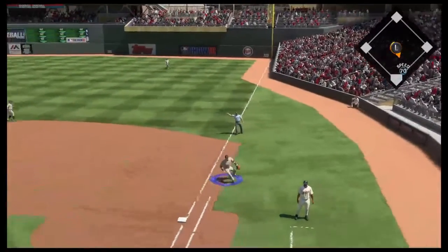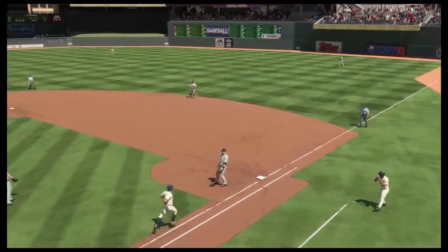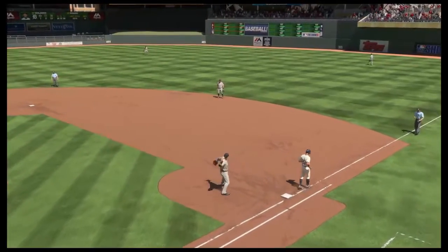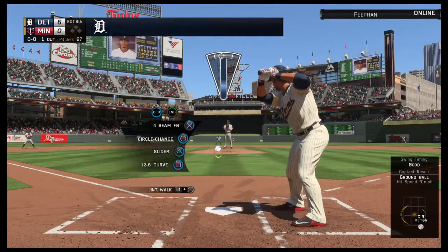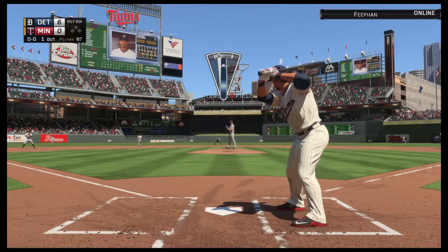Turned on down the line. Cabrera's got it, and he'll take this to the bag. 3 unassisted for the first out. Eduardo Escobar digs in, coming off a single in his last at-bat.